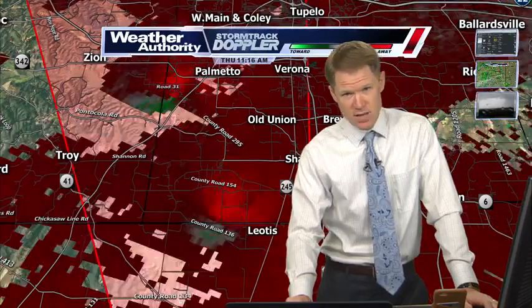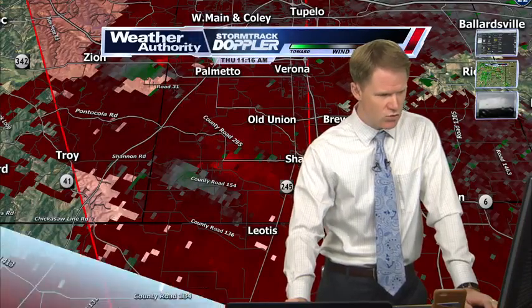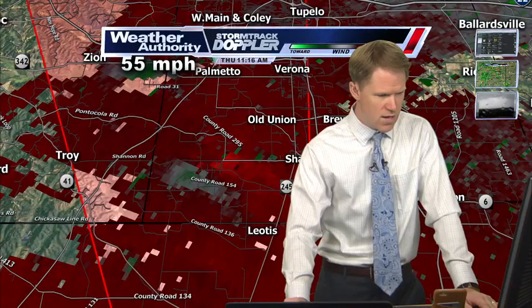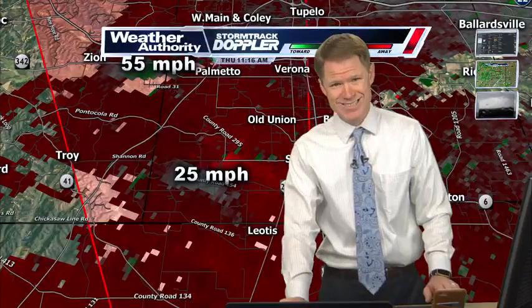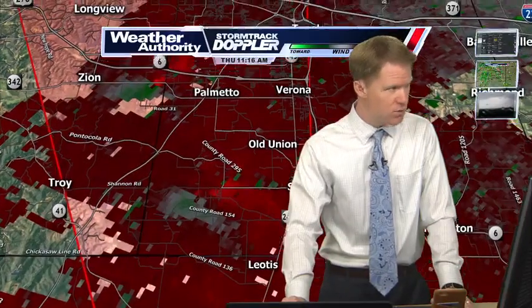Well, and it's pronounced there. I don't know if it's necessarily stronger, but it's definitely pronounced higher up. So two areas of circulation here. One is right along, I believe that's 342, and another is along County Road 154, both with rotation that's not going to come over the top when we check it out on radar here, but in either case could be continuing to intensify.